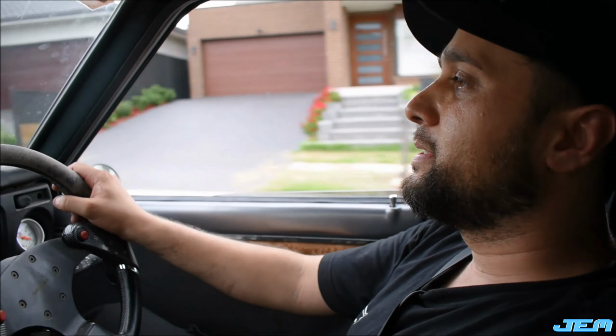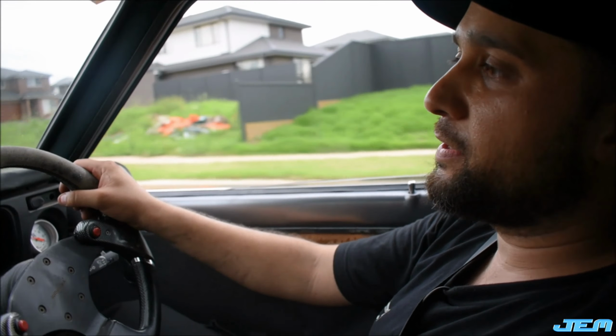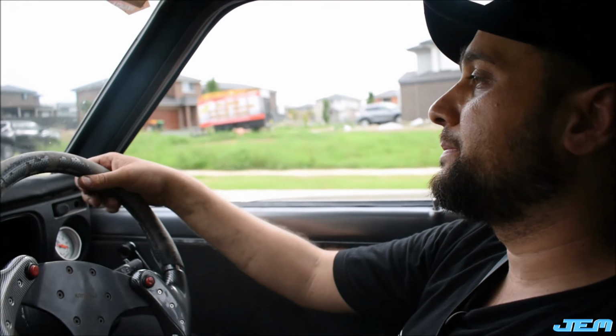Low torque, so even at like 30-40 k's an hour in third gear, it just accelerates. Can you take off? Nice.